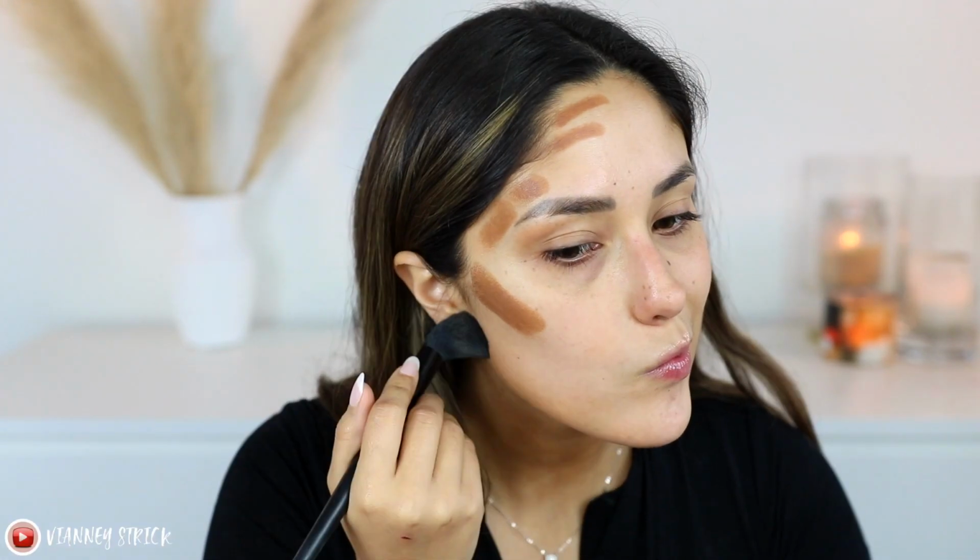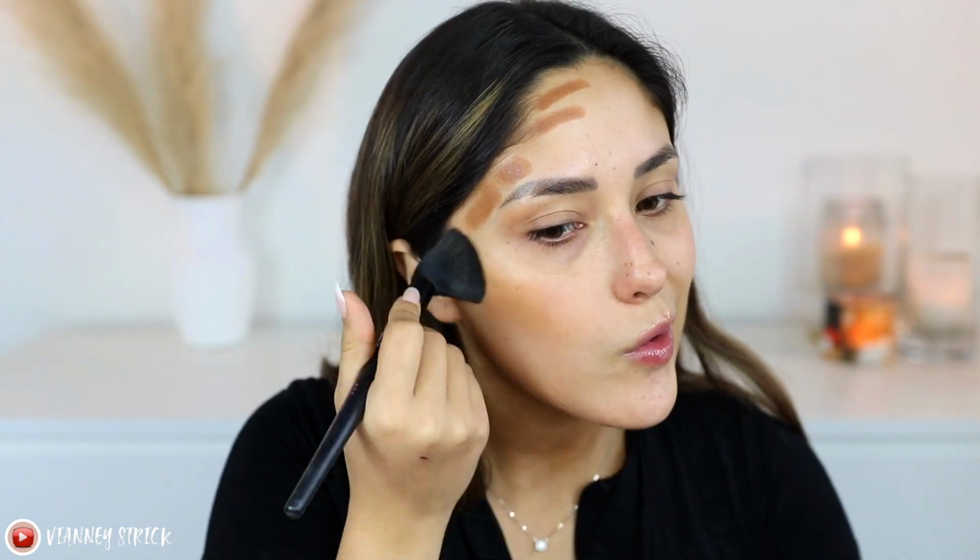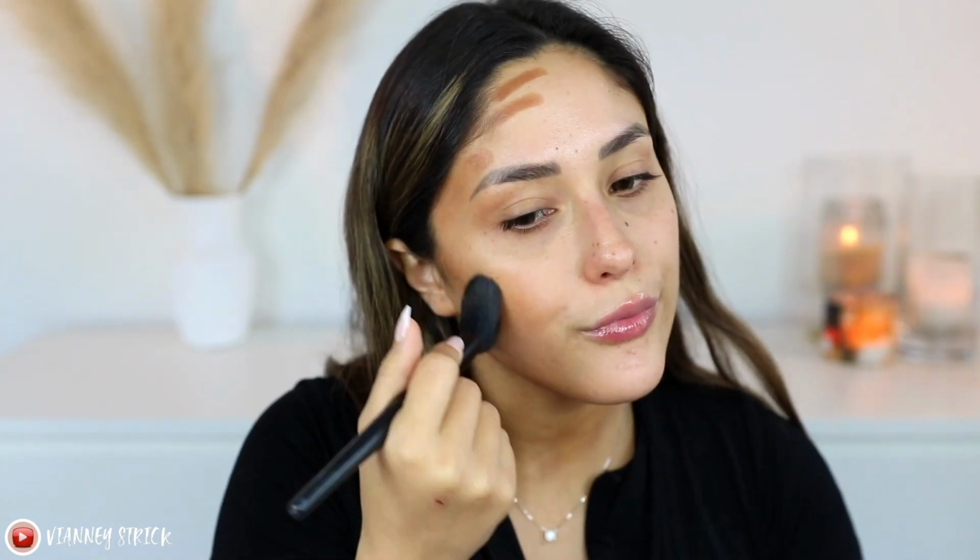I really like this because it's very, very pigmented, but it also blends out really well. This is one of those products that does pack a punch, but has very easy blendability. This is one of my favorite go-to contour products from the drugstore, and it's also really affordable. This is only $4.49. I will say the shade range is not very good. There's only 3 contour shades and 3 highlight shades, and unfortunately this is the darkest one. It's called Where's Walnut.